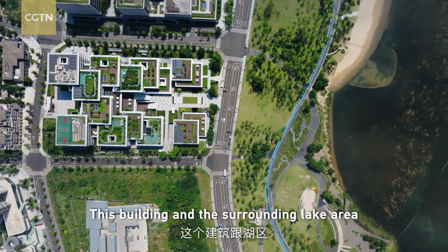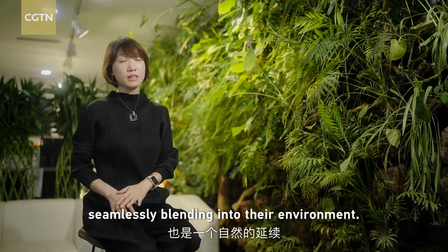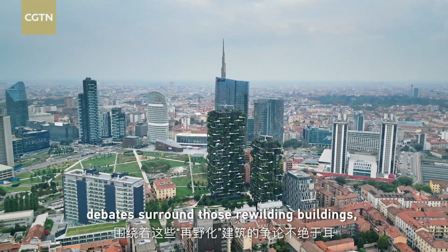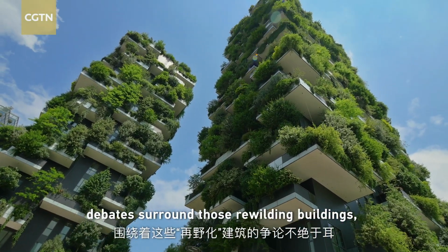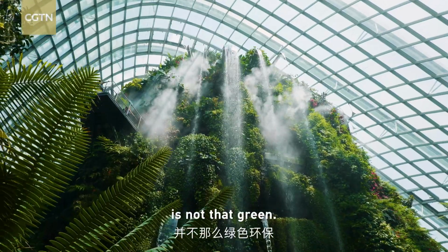Around the world, debates surround those rewilding buildings, because keeping a building green is not that green.